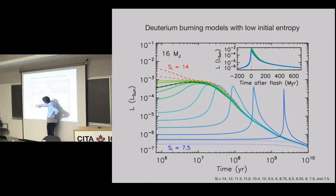But if the entropy is low, then what happens is you delay the onset of deuterium burning, and you can get these late time flashes. And it allows you to access late time. So it gets thermonuclear basically burning instead? Why does it still burn at all? It's still thermonuclear. So it gets hotter over time? It's getting denser. So then it's a density effect, that's why.